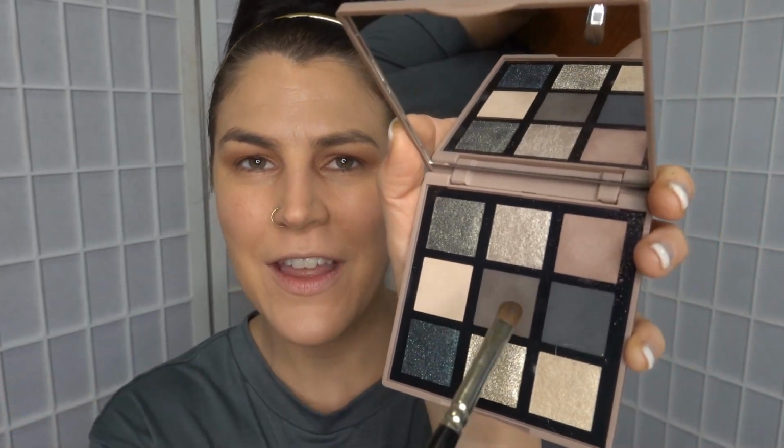I think now I want to do something a bit shiny. I think what I want to take is, God, I'm gonna look so overdone at the beach today. I'm just gonna take this tiny little packing brush and dip into, I think, this shade here. Everyone's gonna be like, wow, you're glam for walking your dog at the beach.